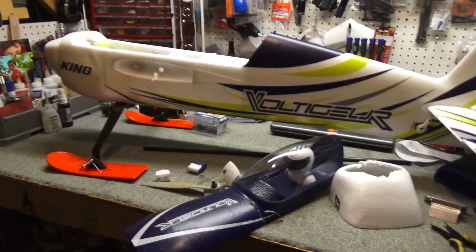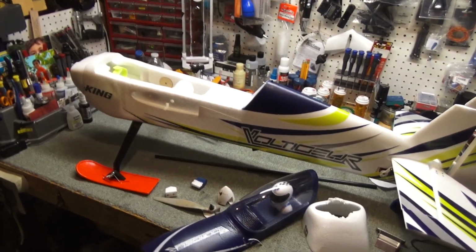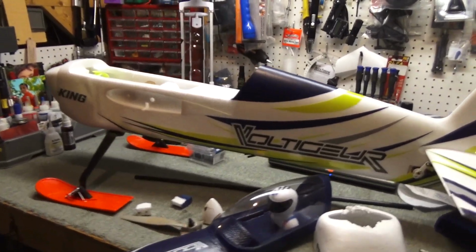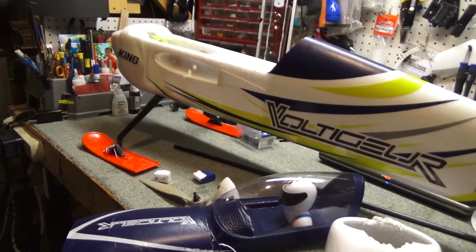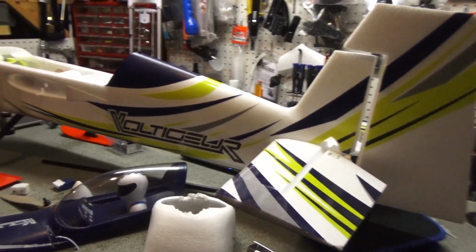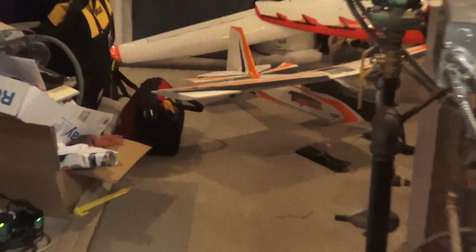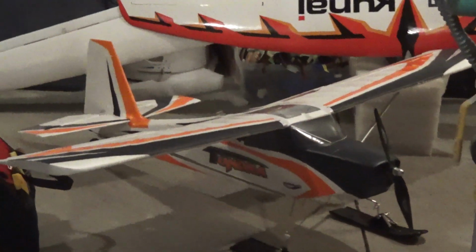So, there you go. Hope you guys had a little bit of fun. I kind of did and didn't at the same time. That Tundra really saved me, because at least I had that plane to fly, and that thing always flies good. So, anyhow, there she is right here. Ready to fly again.